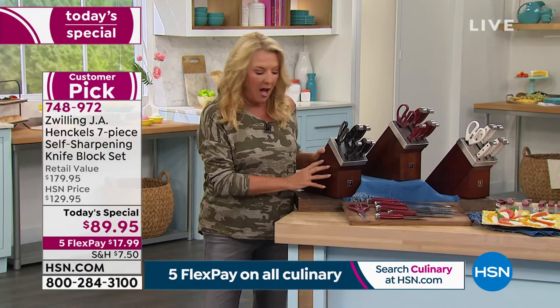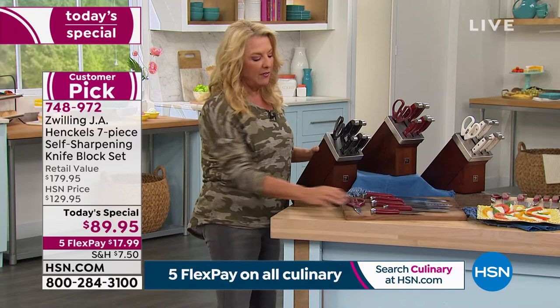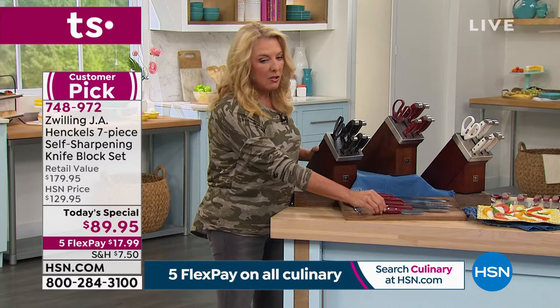First off, we start here with the paring knife. It is the most favorite knife. It's one of the most used knives in your kitchen. It is a beautiful paring knife. That's the first of the 7-piece set. So there is your gorgeous paring knife.